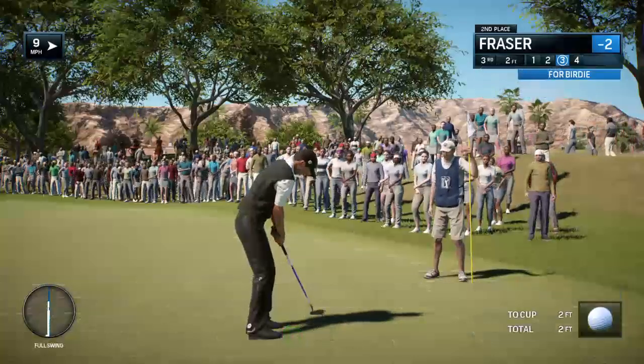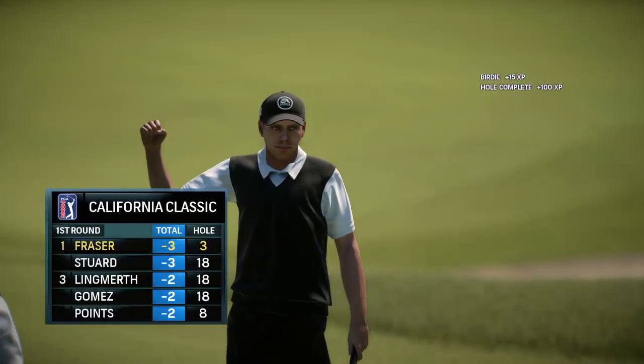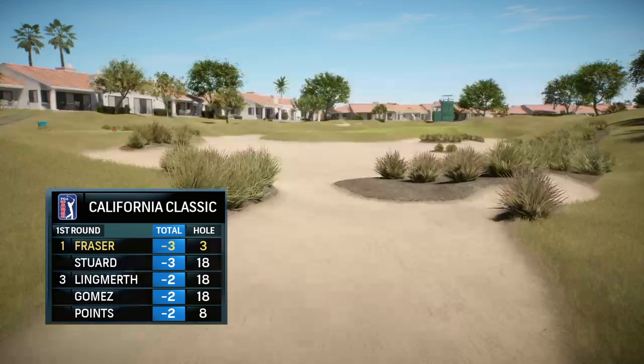Settles in over the putt. Now has a tie for the lead with that birdie. A pep in the stride.